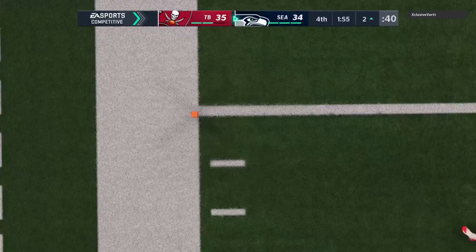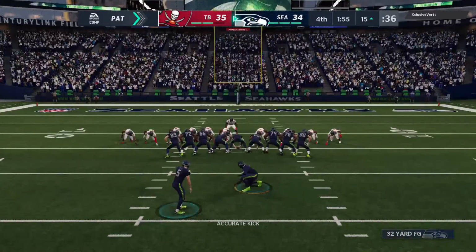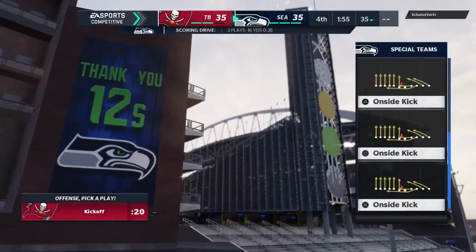Well, the hard part's done. Now they just need to split the post, tie it up, but then their defense is going to have to hold up to send it to overtime. Yeah, no matter what. I know there's an inclination when you have momentum to go for 2 here, but if you miss it, you don't give your defense a chance at all.